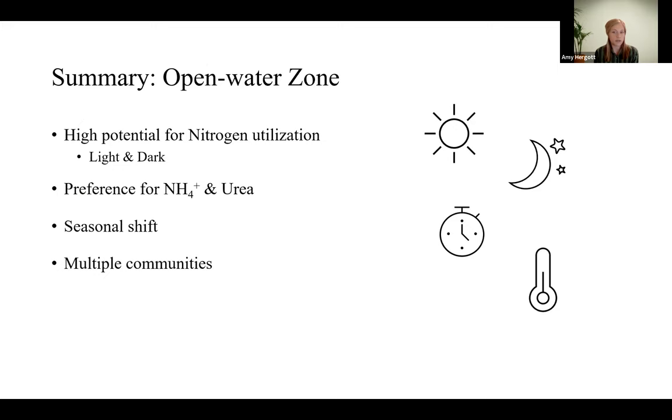And so within the open water zone of potholes, it's likely that there's a multitude of organisms using nitrogen at different times of the day, across a range of temperatures and in variable conditions. And all of these factors dramatically affect the amount of nitrogen available and how it's used.